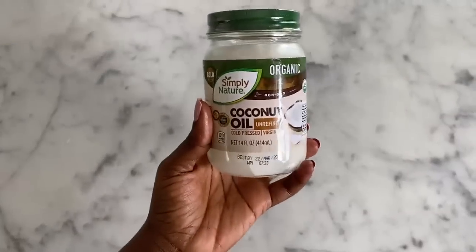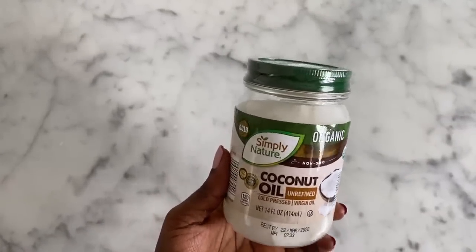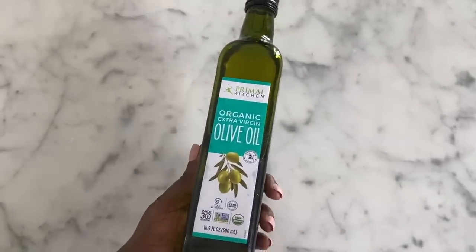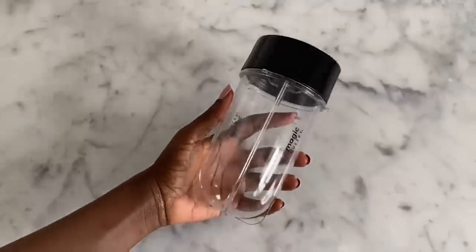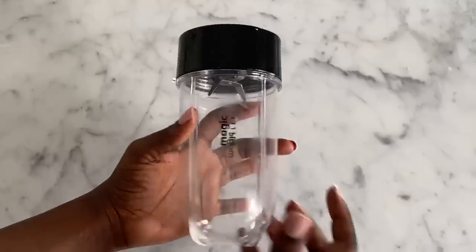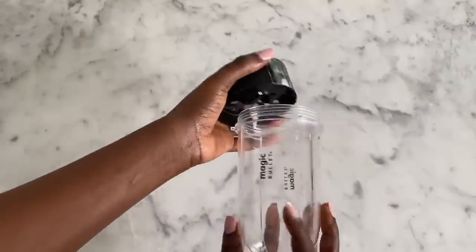And then the next thing here is organic coconut oil. This one is kind of important because coconut oil is great as a moisturizer. Next thing here is organic virgin olive oil. And then lastly, we're going to need our aloe vera. So in order to mix this and get the perfect blend, we are going to need a blender or a magic bullet. You can use either one. All right, so we're just going to go ahead and open it up here and get it set.